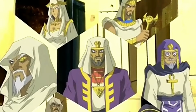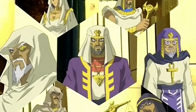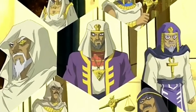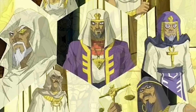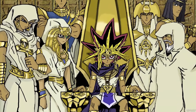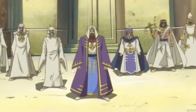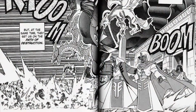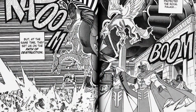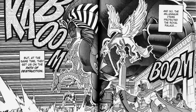After creating the Millennium Items, the Millennium Puzzle was given to Aknam Kanan and any future pharaoh, while the other 6 were given to the 6 Grand Priests who served under the pharaoh, which would be passed down to new priests and pharaohs accordingly. After the Millennium Items were in the possession of the priests, following that brutal ritual, the priests alone were able to ward off any invading forces by basically summoning duel monsters to attack and scare them off.